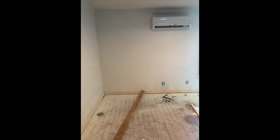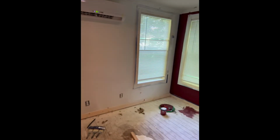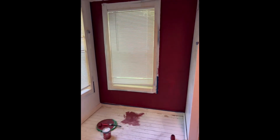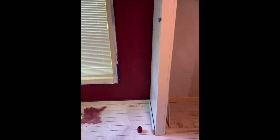So here is what used to be called the pink room. We got our multi-split up, windows are in. Here is our accent wall. But let me tell you what's so annoying about this accent wall. There's little spotches that I just, for some reason, cannot get covered. I'm honestly very annoyed to the point where I will just paint white over this and call it a day.